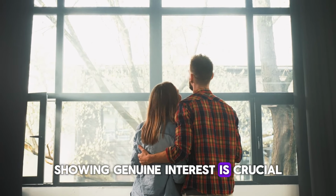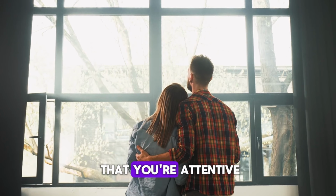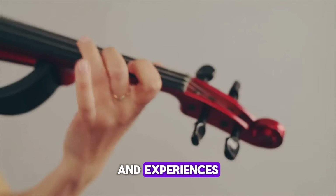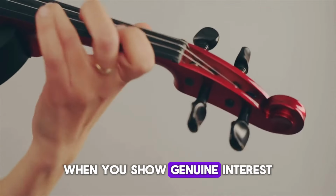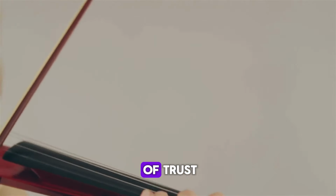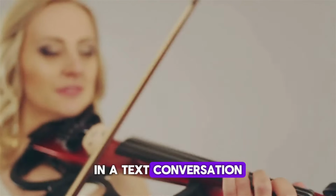Showing genuine interest is crucial for building meaningful connections through texting. It demonstrates that you're attentive, engaged, and sincerely interested in the other person's thoughts and experiences. When you show genuine interest, you create a foundation for deeper relationships and establish a sense of trust. Here's how to effectively show genuine interest in a text conversation.